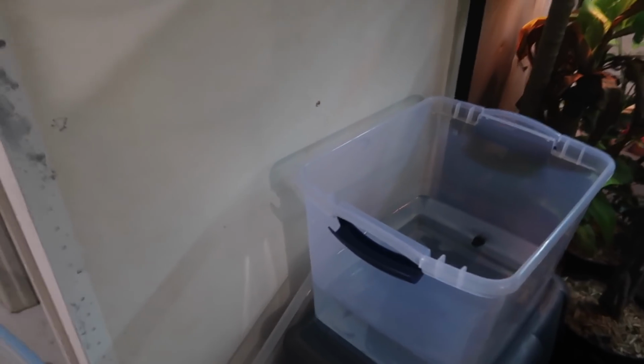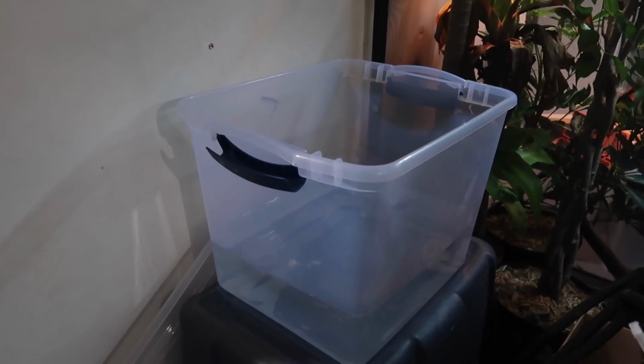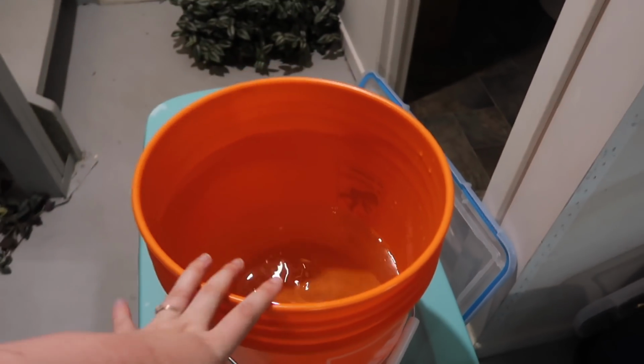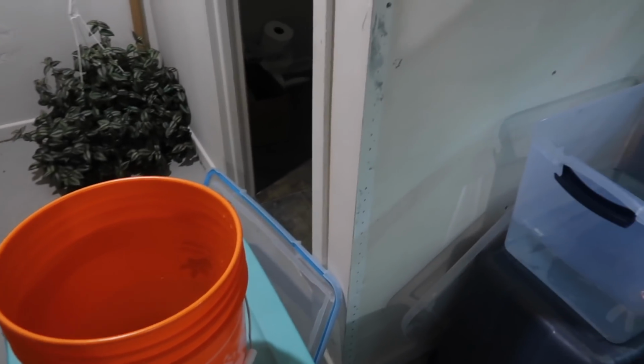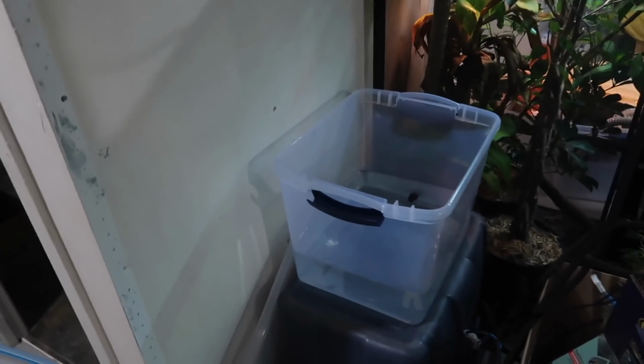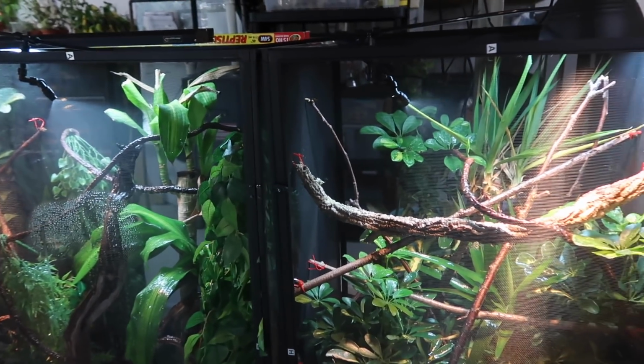So something else that's super important is making sure that my Mist King reservoir has enough water in it. It's starting to get a little bit low here, so I want to make sure that it's as full as possible. I have this bucket here of RO water that I'm going to be using just to fill that up. Now I need to put my camera down. I need both hands in order to dump that water in, so I'm just going to fill this up. It's probably hard to see, but my Mist King system is going right now, so it's an automatic mister.